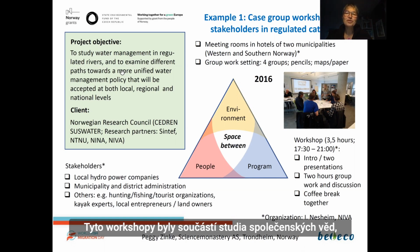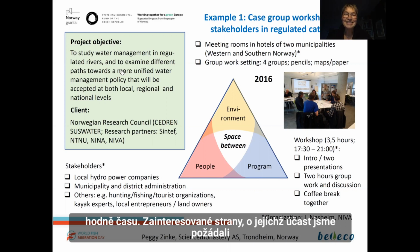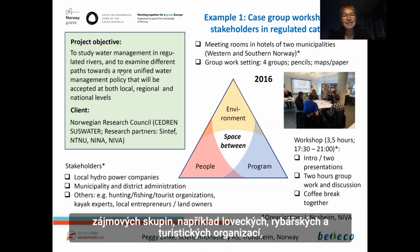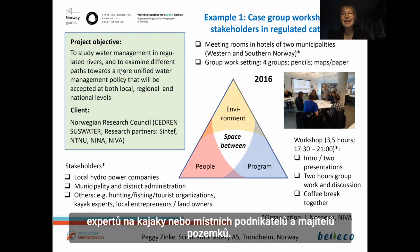And these workshops were part of social science studies that have been conducted by my colleague Ingrid Nesheim from the Norwegian Institute for Water Research in Oslo. And she has also done all the organizational work around this workshop. So I want to acknowledge her because it took a lot of time. And the stakeholders that were asked to participate came from local hydropower companies, from municipalities and district administrations, and from other interest groups, for example, hunting, fishing, tourist organizations, kayak experts, or local businessmen and landowners.